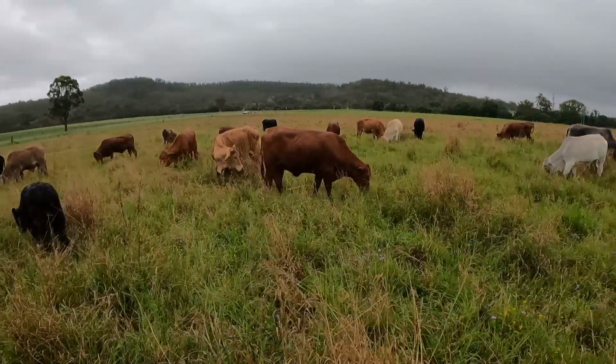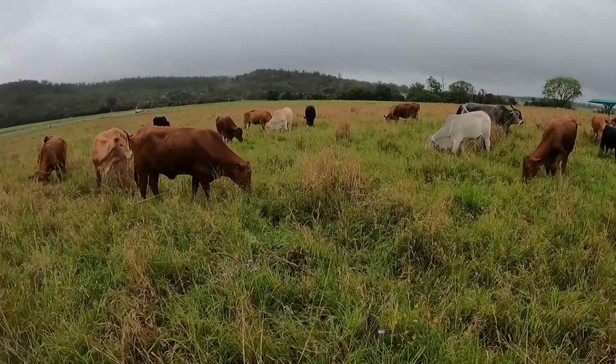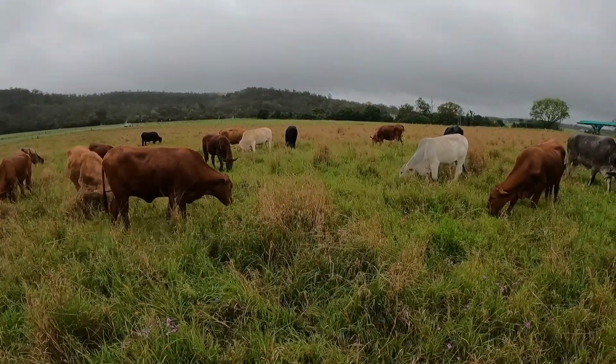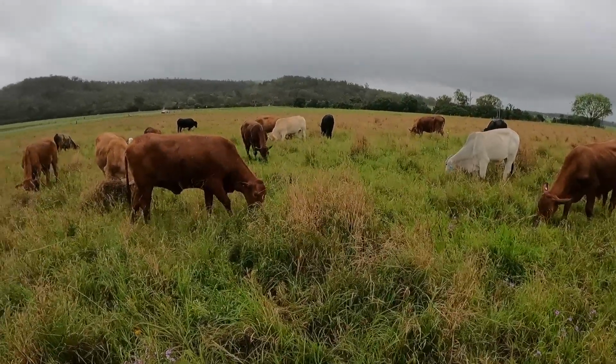So that being said, at the moment we're still working on about an 80-day rest period, and that's mainly just to buy us some time on that other lease block that we grazed and clipped, to allow those immature warm season grass plants to build up in fibre a bit.